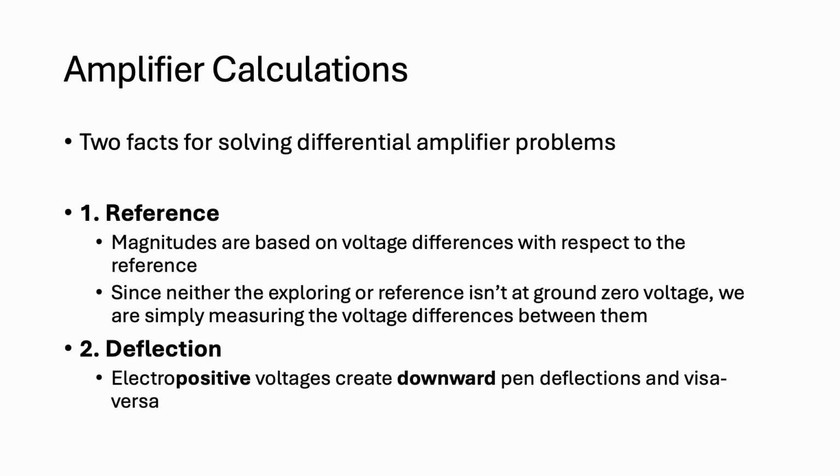We already know how amplifiers do their sophisticated calculations, and this is where we solidify that knowledge. There are two things we have to keep separate. The first is the reference. We know that the reference is supposed to be a 0.0 non-active site. The explorer is really all the signal that we're reading, but we only get there if we compare it to the reference. And keep in mind that when I say that the reference is a 0.0 non-active site, it's acting as that, because that's what the exploring electrode is also dealing with.